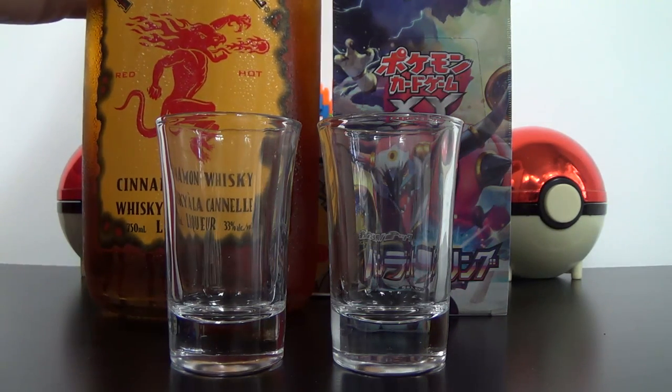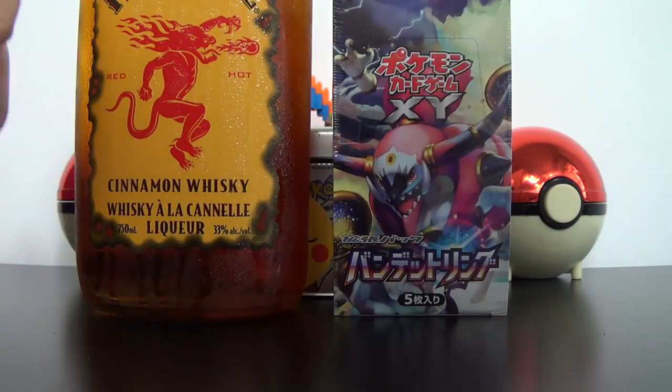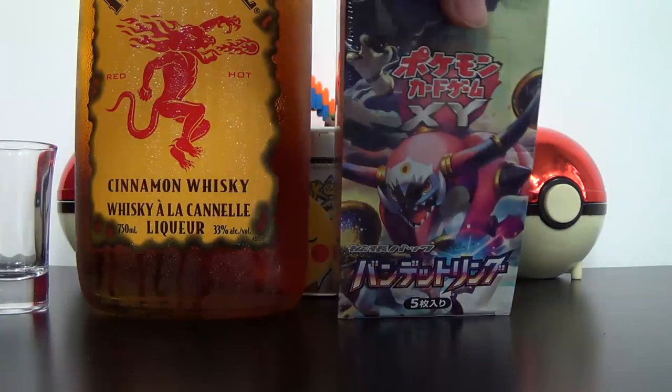Okay, so let's get going. Oh, actually, no, let's not drink it. Let's open the packs, shall we? I think that's the smarter way to do it.